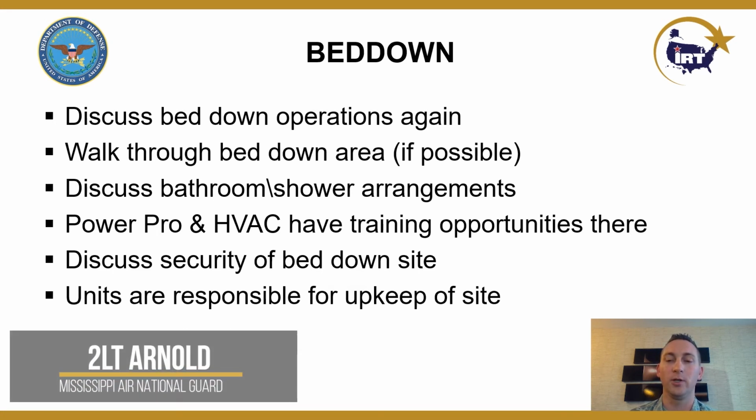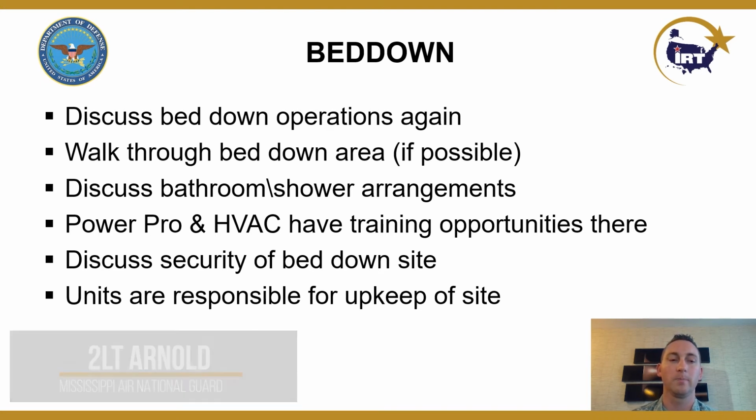Discuss security at the bed down site. And the units are responsible to upkeep the site. So you need to set up a bathroom, showers, cleaning schedule, make sure that everyone is equipped and prepared for the services support. So when we're eating, when we're leaving for the site, for the work site, etc. Next slide.